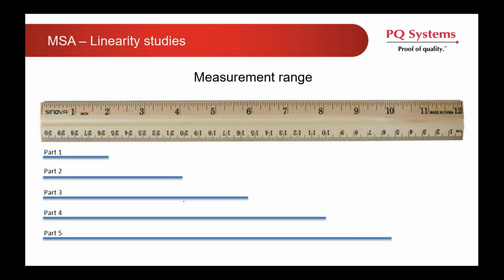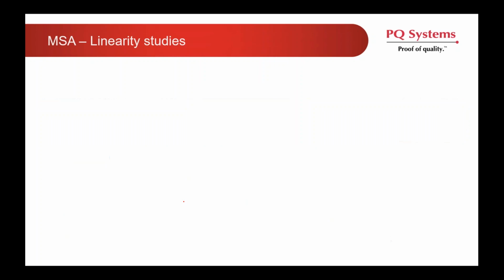Each one of those represents the 2, 4, 6, 8, and 10. And now onward to actually conducting the study. So this is another one where you can pretty much do in one sitting. It just is a lot more measurements than a standard uncertainty study.